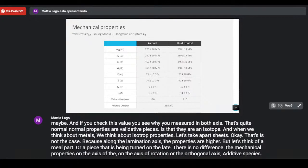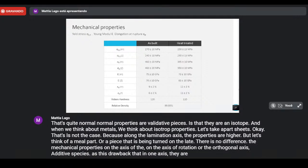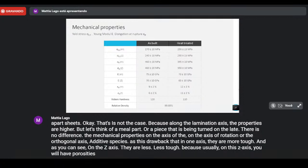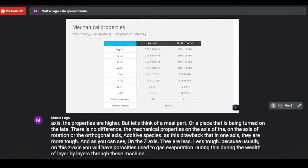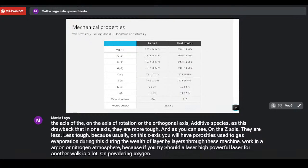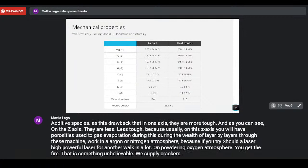Additive pieces have this drawback that in one axis they are tougher, and as you can see on the z-axis they are less tough, because usually on the z-axis you will have porosities due to gas evaporation during the welds, layer by layer. It's true that this machine works in argon or nitrogen atmosphere, because if you try to shoot a laser, a high powered laser, 400 watt is a lot, on powder in an oxygen atmosphere, you will get a fire that is something unbelievable. We see firecrackers basically, because powder is so reactive.